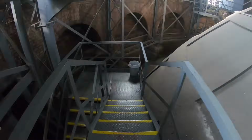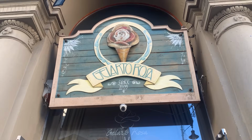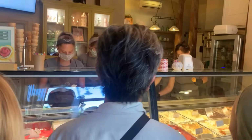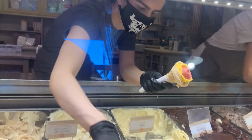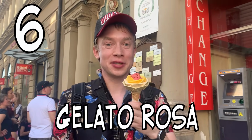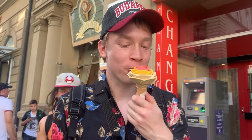I descended from the dome, and then it was time for a little break with ice cream. Right next to the church was this amazing ice cream shop called Gelato Rosa, which has one of the nicest ice cream design I've ever seen. It's super pretty. Let's try it. It also tastes good. Very good.